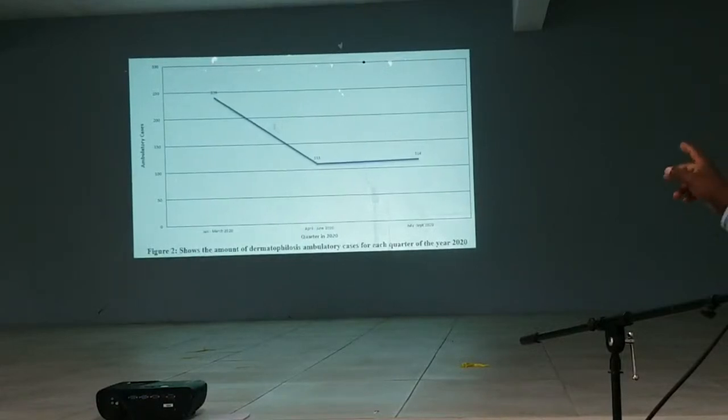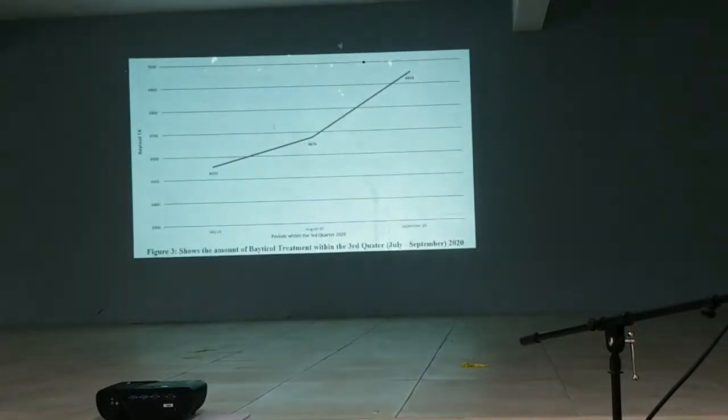And mind you, some of those cases are repeated cases. Because once you have started the program, you have to go back and treat those animals again every 2 weeks. So the figure there, you see 111, you have to divide it by probably 2. So it should be something around 55 or so. And then that's the third quarter, same thing. Okay, so those are the cases we had for that period.